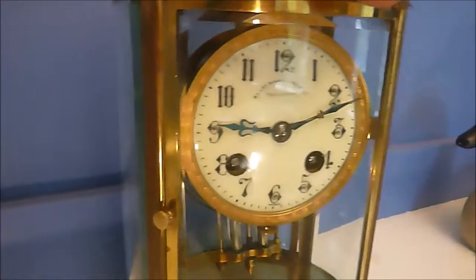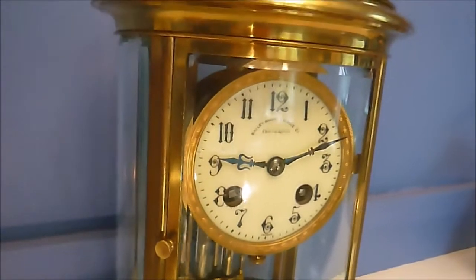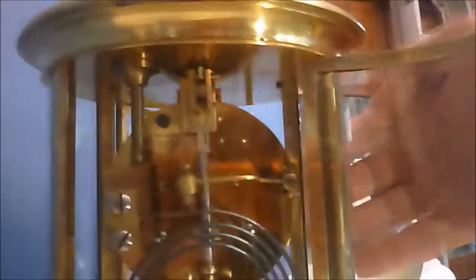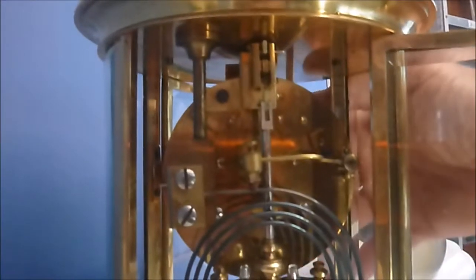It does chime. It gongs once on the half hour, and then it counts the hour on the hour. On the hour. I think that'll be 10 o'clock. And that'll be 10 o'clock.